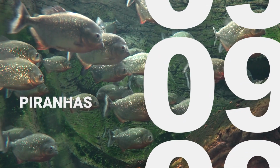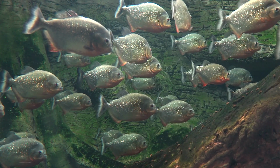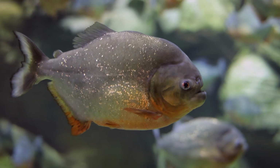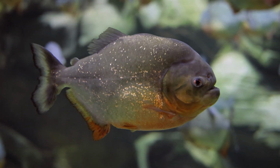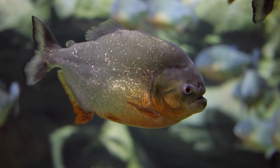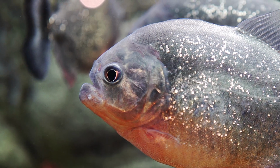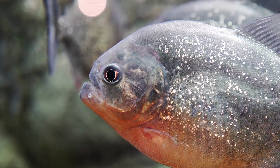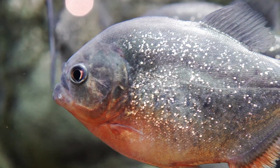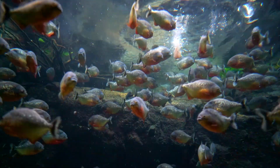At number 9, we have piranhas. This is one of those animals that makes sense for an aquarium system, and piranhas would be perfect for a South America area, even an Amazon River exhibit. And from a guest perspective, people know what piranhas are. They are one of those animals that immediately gets attention. You could build a dark Amazon River tank, roots, rocks, murky water, and dense plants. You could also use it as part of a larger South American section.